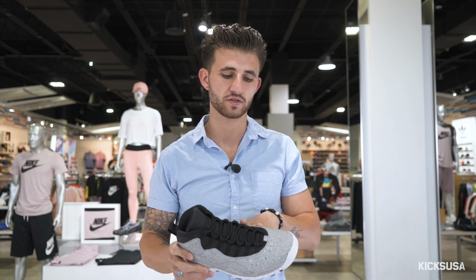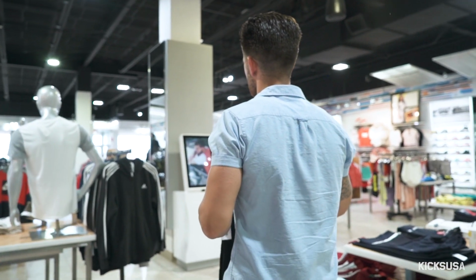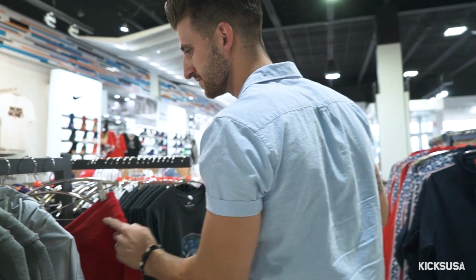Today I want to try to find something that really lets the shoe stand out. Typically when I like to get dressed, I like to have my shoe be the center of attention.